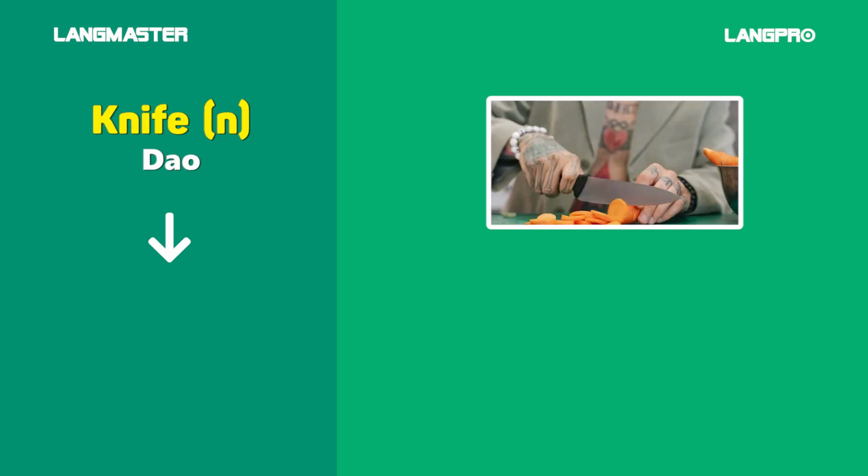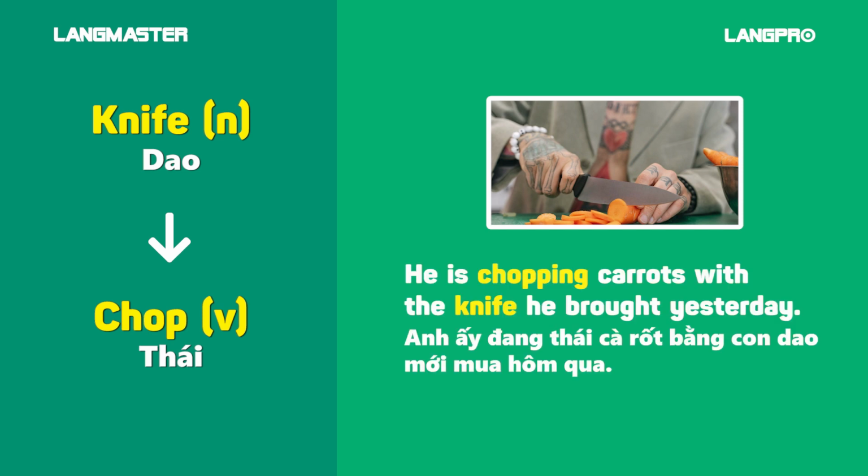Knife. Chop. He is chopping carrots with the knife he brought yesterday.